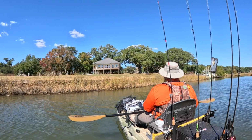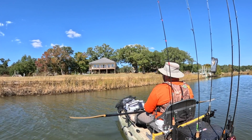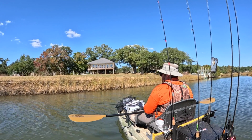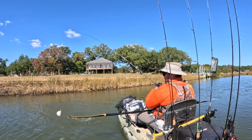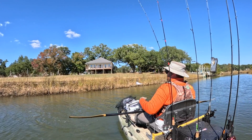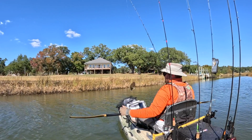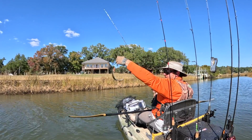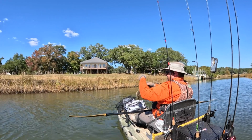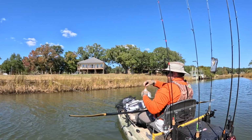Bayou back here, it's grass and it's kind of got rocks on the edge of it. It just looks like it'd be a flounder spot. Oh my gosh, it is a flounder spot. I caught one that's probably 7 inches. I don't even know how I got that one in.